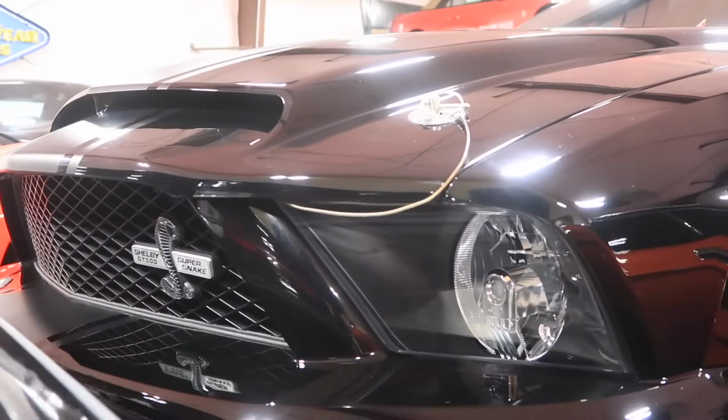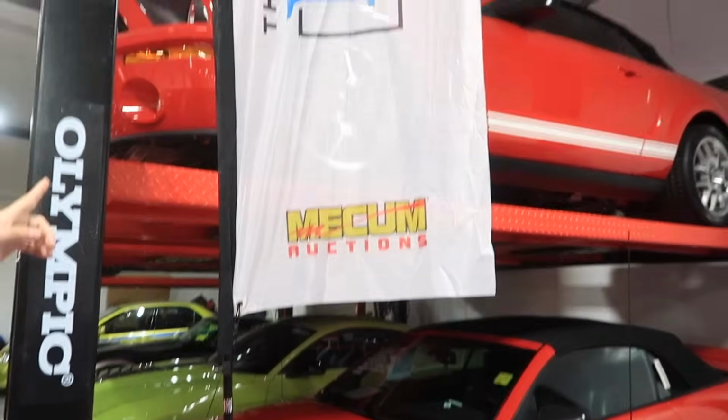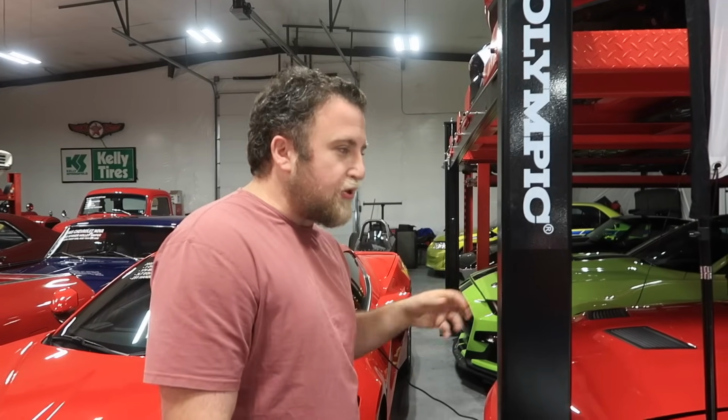I've noticed all the GT500s here are under like 2,000 miles. What? Like this one's got only 21 original miles on it. That one does not have a lot on it either. So we believe with it being the first year of that car coming back into circulation that they're going to continue to appreciate in value like they have.